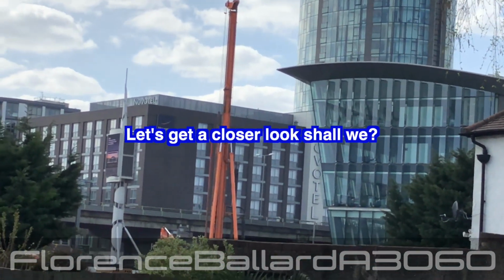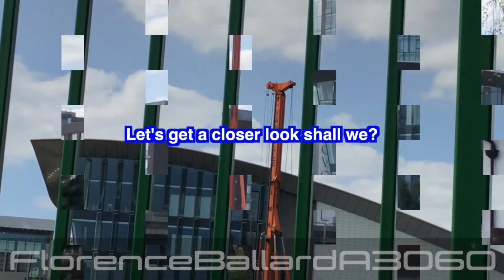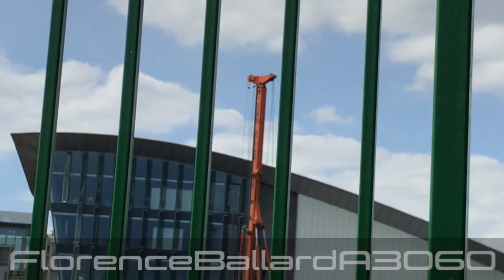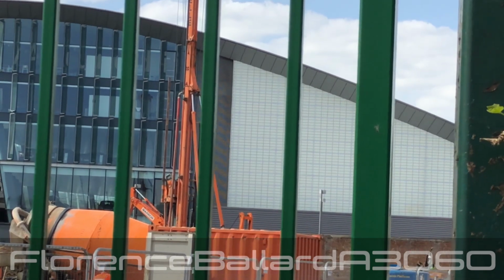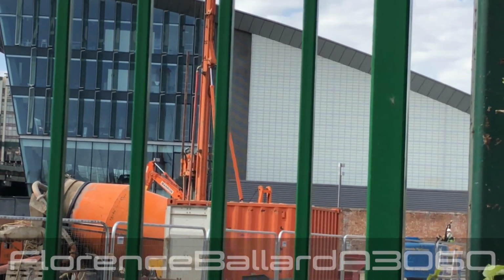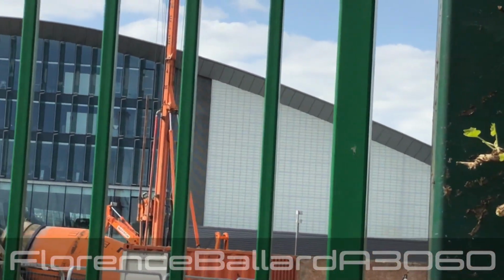They make a nice sound. See if we can get it close. It's a very friendly builder I spoke to. I've no problem with filming it. They said there's a driven one around the front, a smaller one. We can't see it, it's behind the building. There's a cement mixer there as well. Very nice.